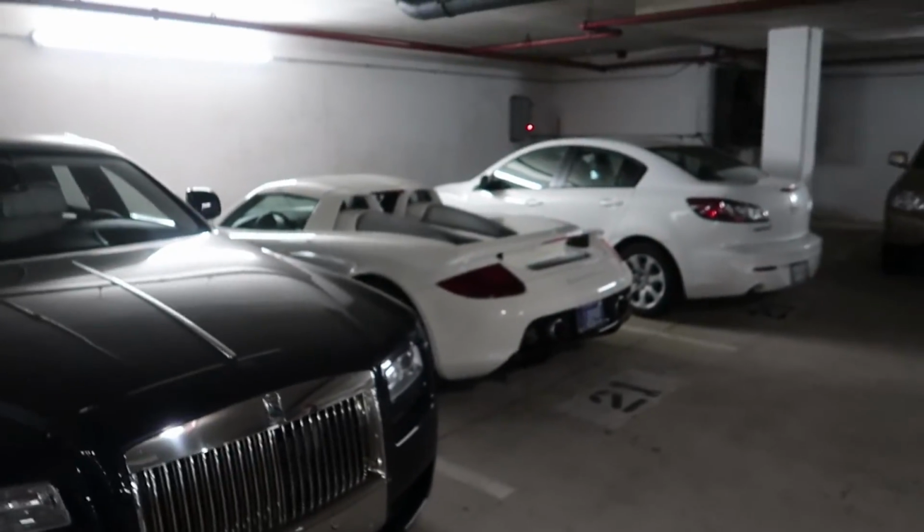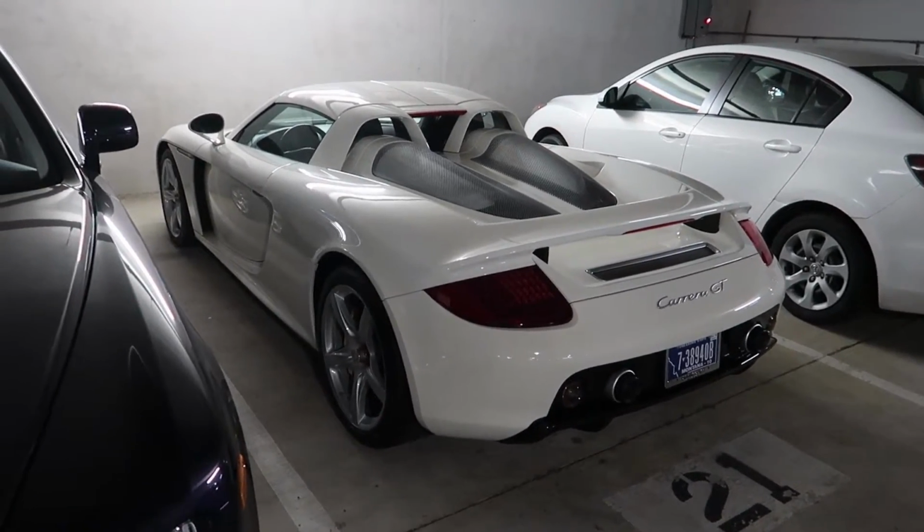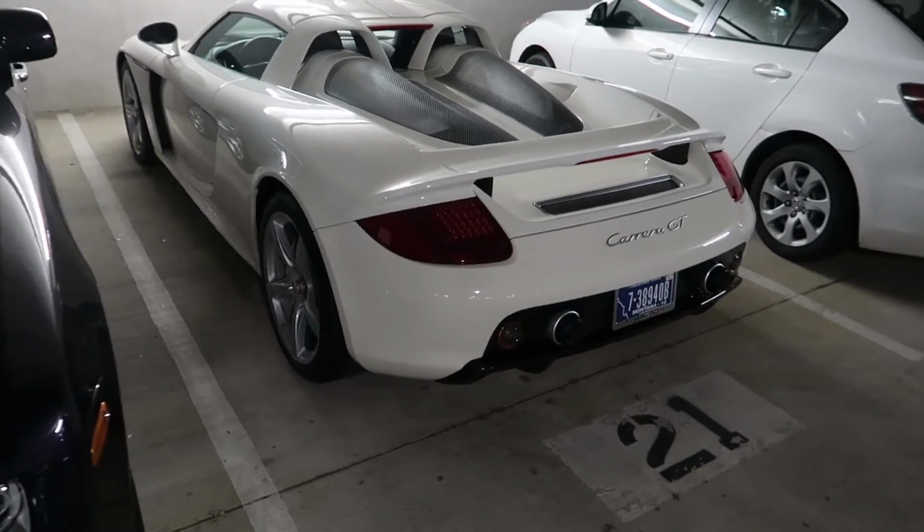Today we have something very special for you. We're out here car spotting in the Galleria, and the whole reason I started this channel is right in front of me right now. OG viewers will remember it. It is the white Carrera GT. There's only like 3 or 4 of these in the whole world, finished in white from the factory, and Jesus Christ.